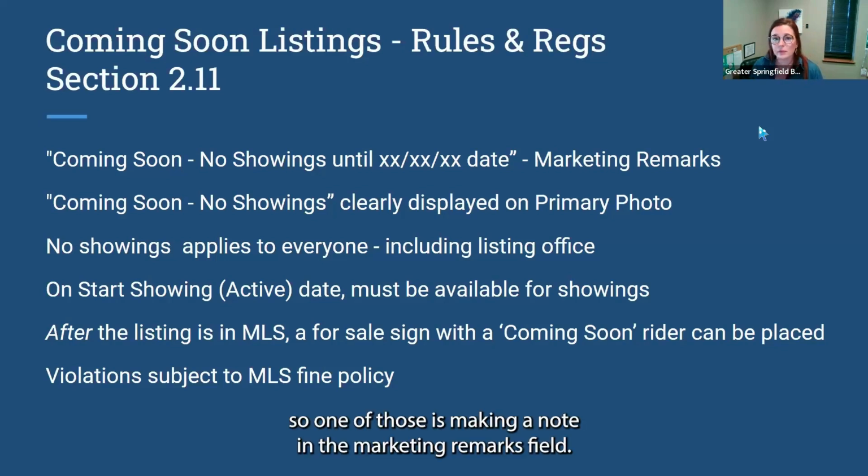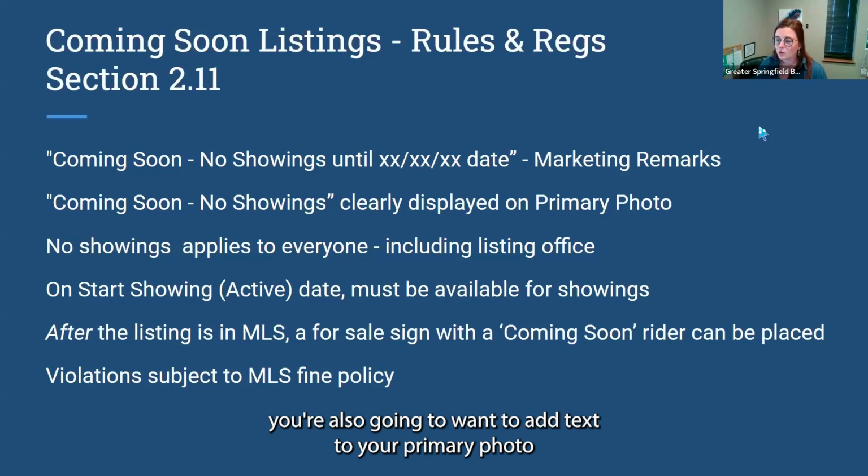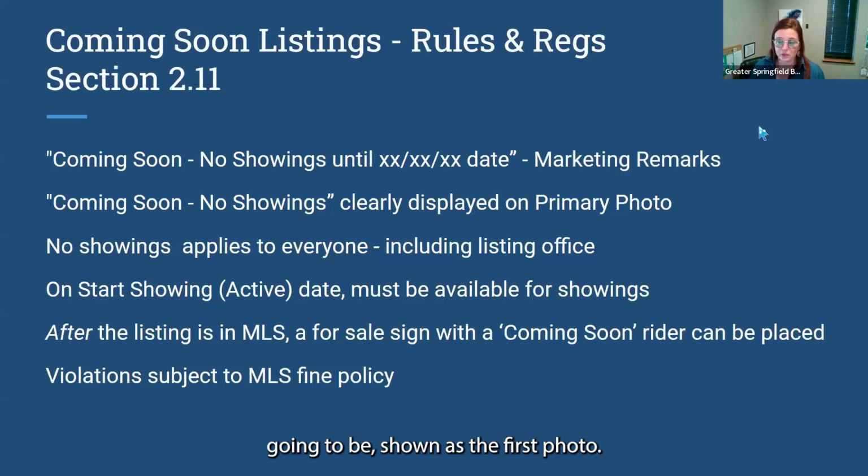So one of those is making a note in the marketing remarks field. You want to put coming soon, no showings until whatever your start showing date is. You're also going to want to add text to your primary photo that clearly states coming soon, no showings. So whenever that comes up on a property search, that's clearly going to be shown as the first photo.